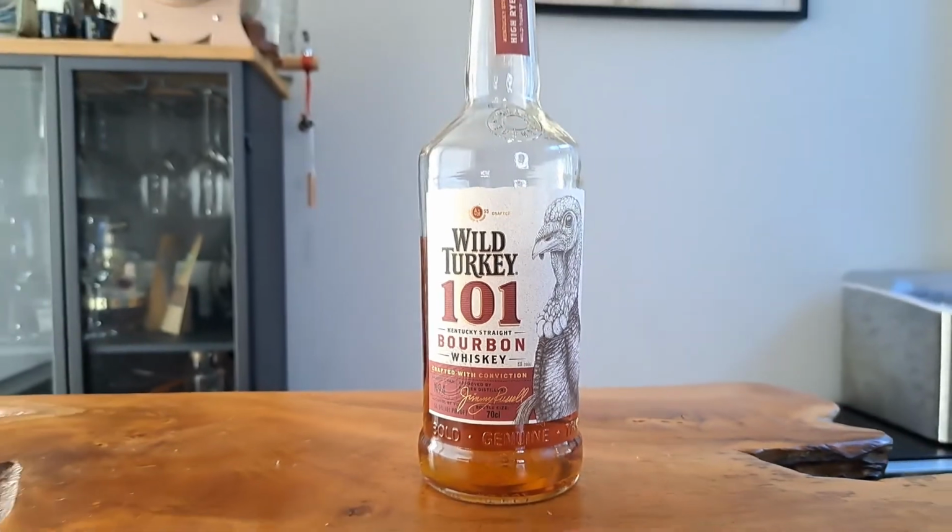Next up, you know it's coming. It's Wild Turkey 101. This is just a great bourbon. It delivers a whole lot of flavor, a nice bit of proof, and it's very reasonably priced. It's good in a cocktail, it's good as a straight up sipper, and it's good to show people what a good bourbon is.